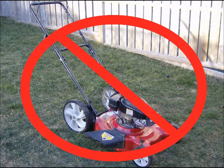Obviously you all don't know me personally, so I want to give you a heads up. If you get to know me, I'm the type that doesn't really like mowing the lawn. So if I get anything that allows me to mow the lawn more efficiently and more quietly, and without as much irritation or frustration, anything that allows me to cut the grass more peacefully, that's what I'm going to be in favor of. So let's get on with it.